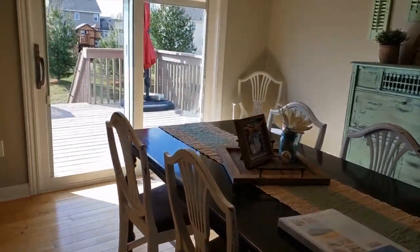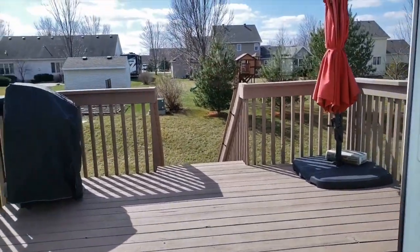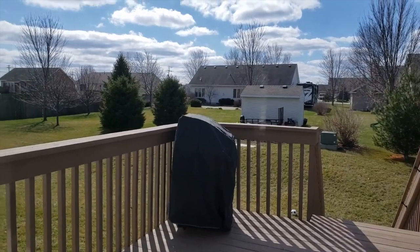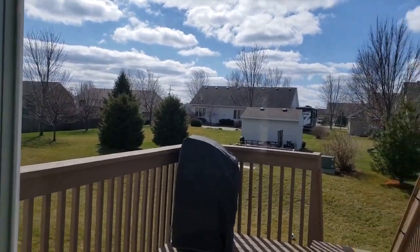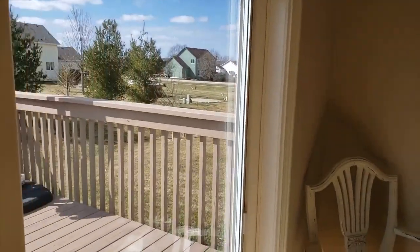One of the things I'd love to show off too is the backyard. We've got a great sized deck. This is a daylight lot. It's got a lot of yard space to play. The lot overall is just under 1/4 of an acre.